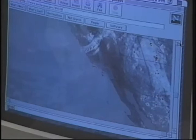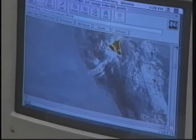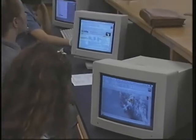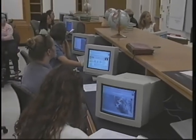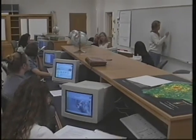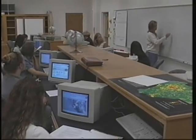The computers in here are really exciting because these are Macintosh PC-based instruments. There are 24 workstations, and with each of these, there's direct access to the internet. It means that if we ask them to examine a hurricane which is impacting the coast, they can do it in real time, and they can map this so they can better understand it and prepare materials for their own students.